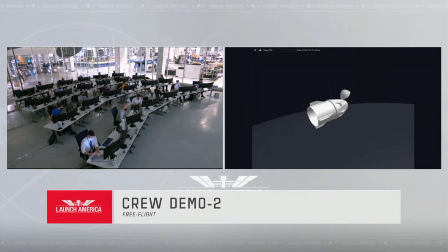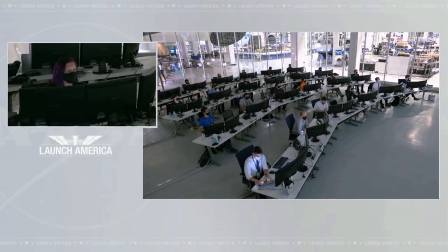Dragon SpaceX, we are ready for your verbal count. Hold the cabin mic in front of your face with your mouth visible to the camera and count verbally to 15.